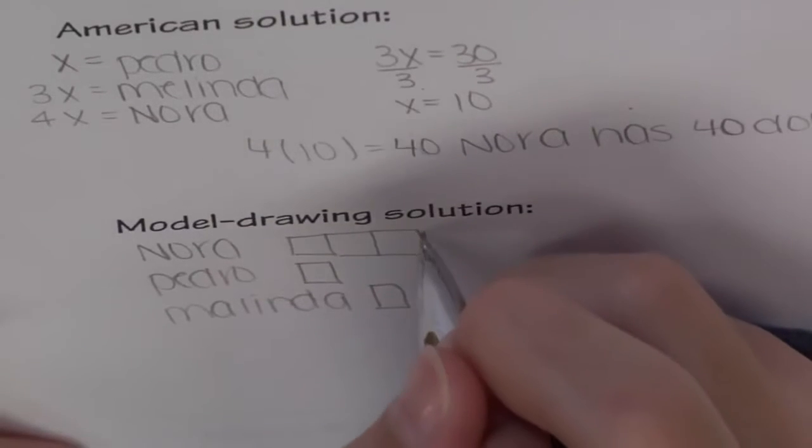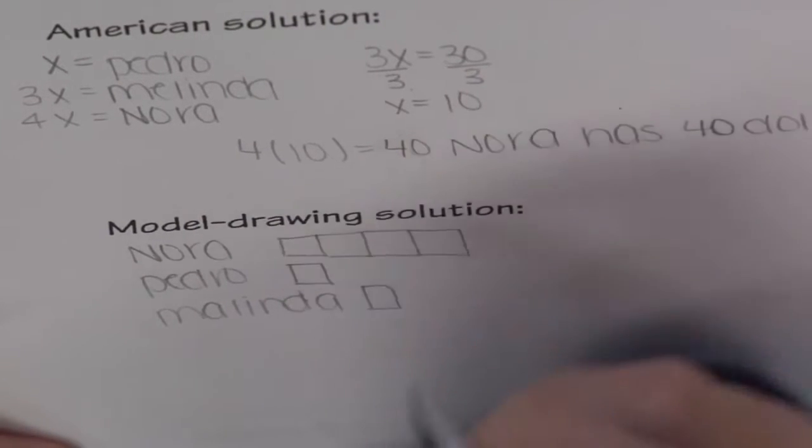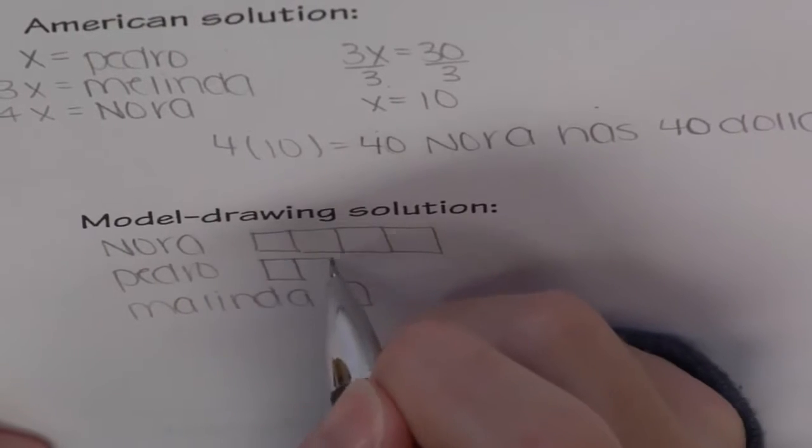Our county has pushed model drawing a great deal, and it helps those algebra students, instead of thinking in X's and Y's, think about actually solving the problems and see what happens, getting a little deeper into the information and a little deeper into the concepts.